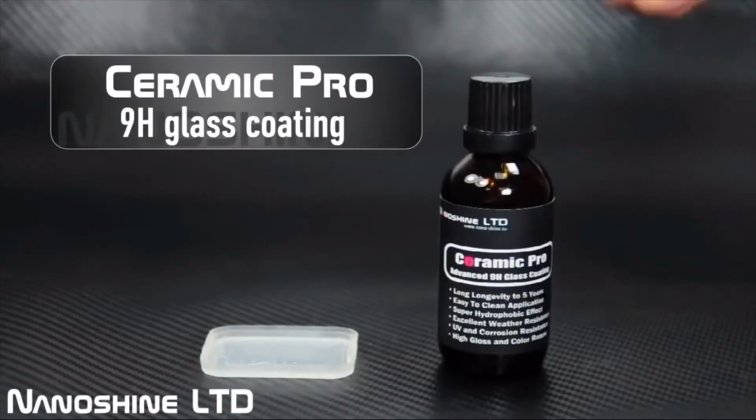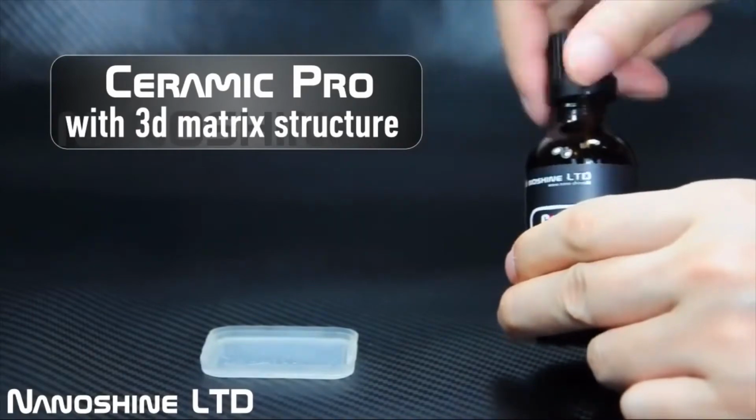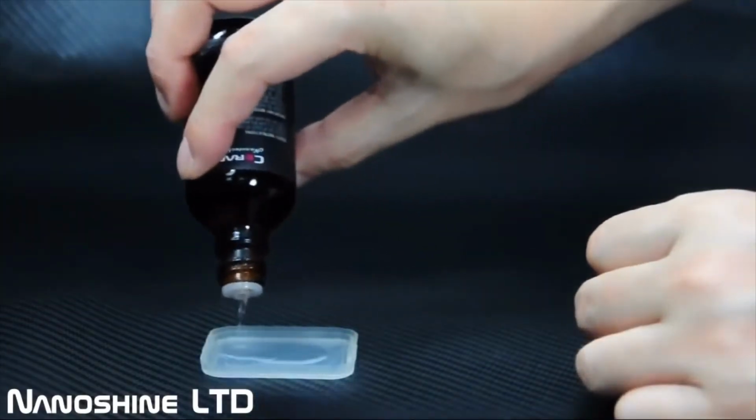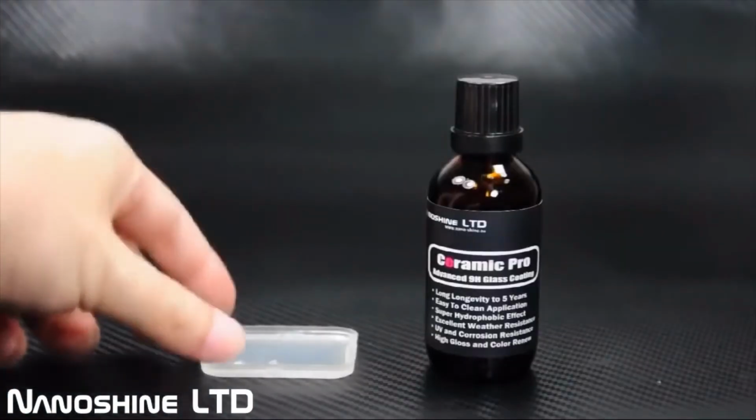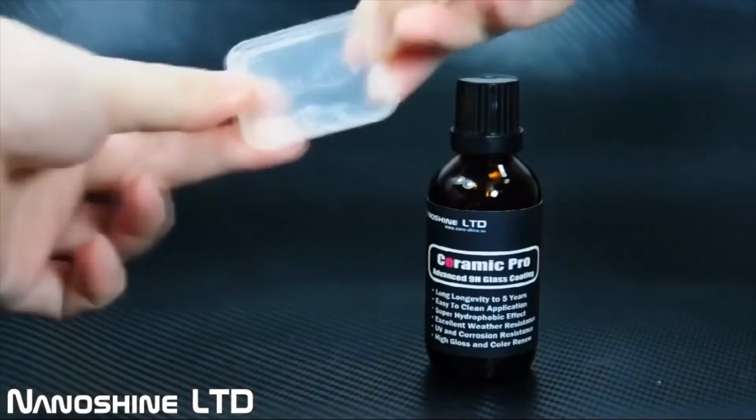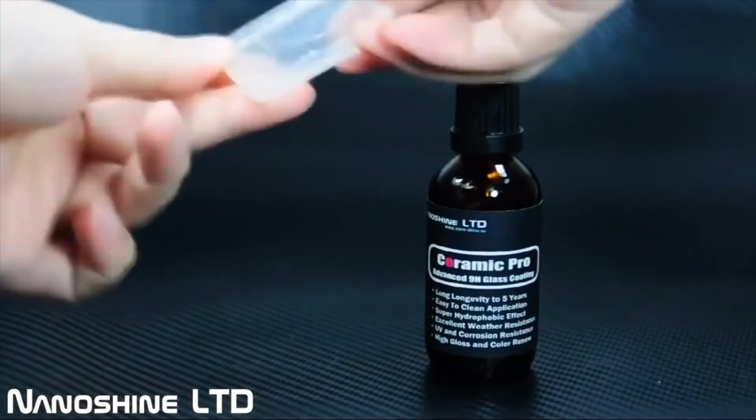From NanoShine, which is a 9H glass coating with 3D matrix structure. Ceramic Pro 9H is clear and transparent like water when it is in the container. Let's see how it goes after 24 hours. Ceramic Pro 9H turns to a rigid film like glass to protect the substrate permanently after it exposes to the air.